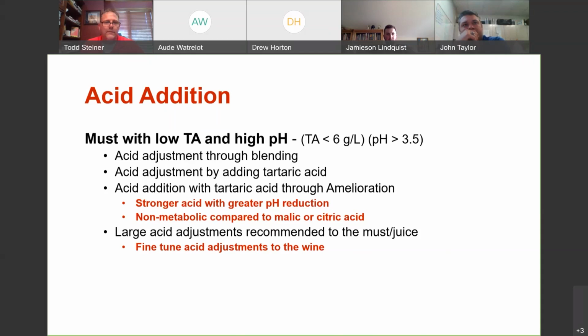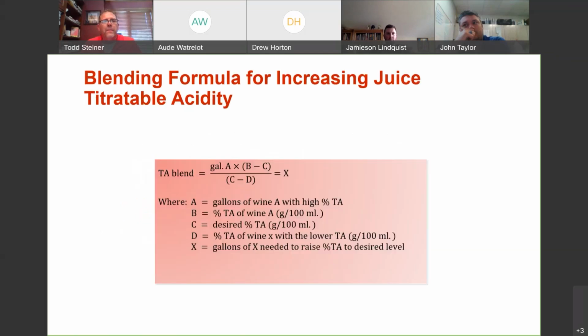It's a stronger acid with a greater pH reduction than either citric or malic. Plus, citric and malic can be metabolized by other microorganisms, so it can be a further concern down the road for some off byproducts being formed. Anytime we have a large acid addition needed, we would recommend adding it to the must or the juice, and then we can fine tune in the wine, and that could even be through blending or something like that.